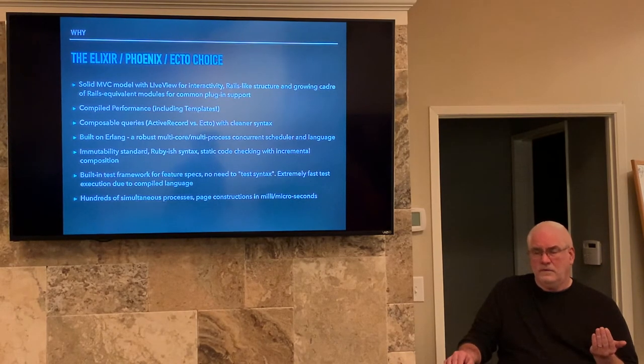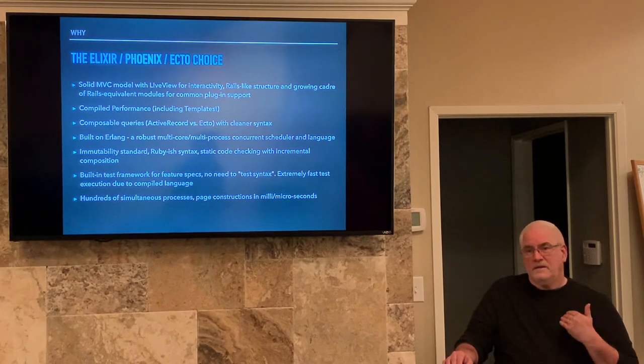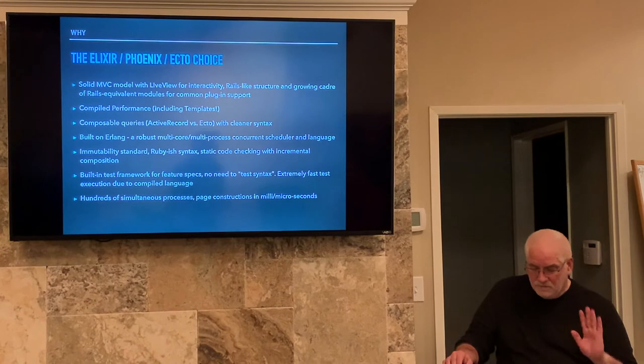One of the things that I had a lot of difficulty with was my personal choice to use Haml instead of ERB for my application. I like the structure, I like the cleanness of it, and that is probably one of the slowest conversions that happens anywhere in the pipeline in Rails. So that was my choice, and I understand that I could have sped that up quite a bit, but I just want to throw that out there. We all make bad choices.